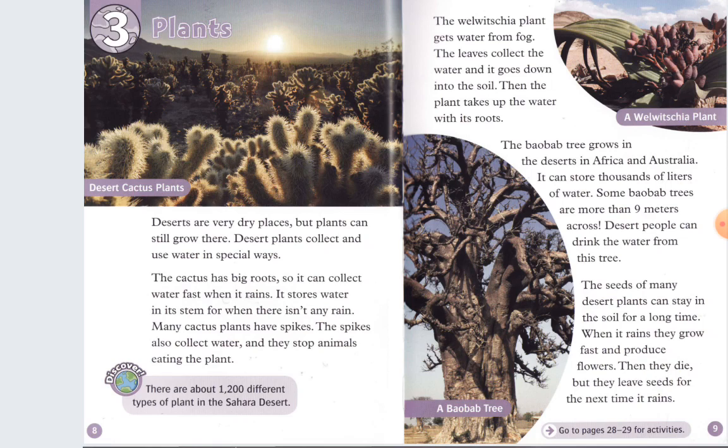There are about 1,200 different types of plants in the Sahara Desert. The welwitschia plant gets water from fog. The leaves collect the water and it goes down into the soil. Then the plant takes up the water with its roots.